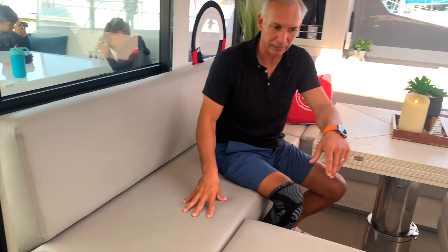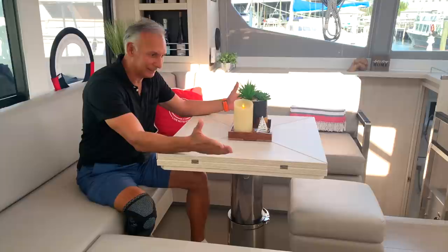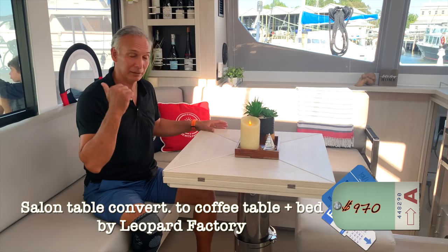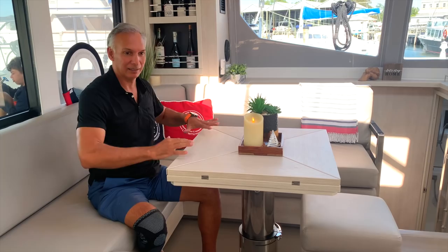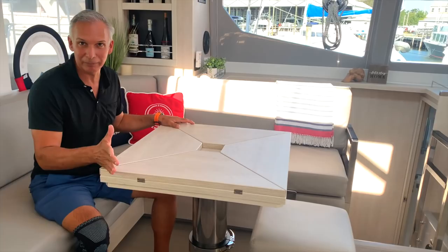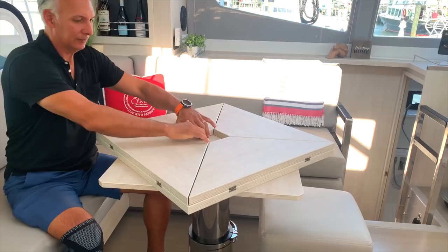This is another option. Obviously, it's a table. However, if you don't select this magic table that morphs into a variety of things, you would have, similar to the table out in the aft cockpit, a stationary, solid, non-moving table. The reason that we opted for this, let me just show you. This is a great card table. It also morphs, so we'll do this. I'll show you how these leaves come out. So now you have the dining table.